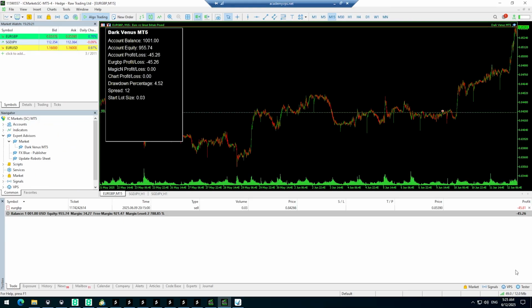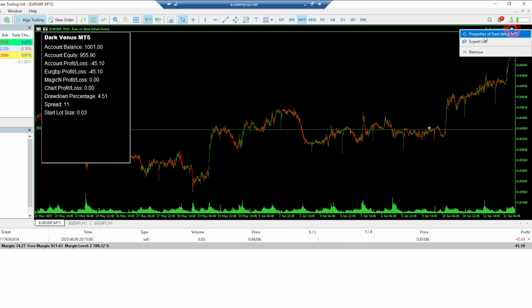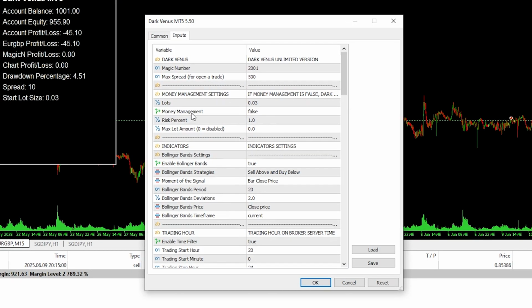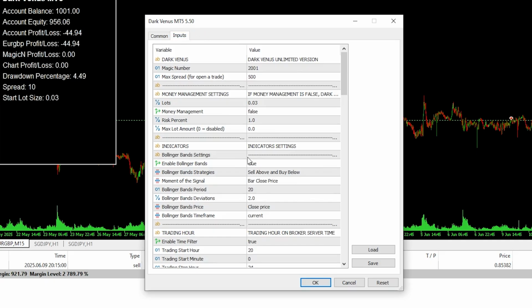Now, as I mentioned to you, I did load the set file and make some changes, but in case you don't know how to do that, let me just show you very quickly. So when you load your EA onto your chart, what will happen is that this page here will open up. So as you drag it onto your chart, you'll get the common tab, and then if you go to inputs, you can see all the inputs here.